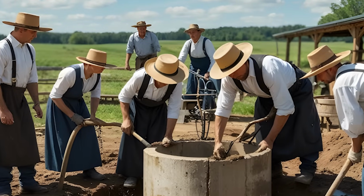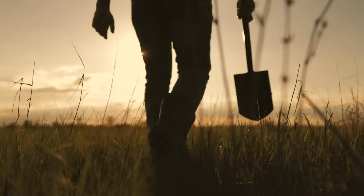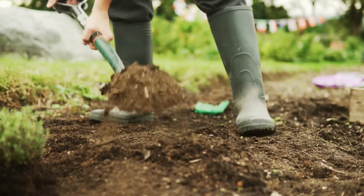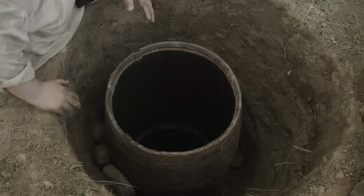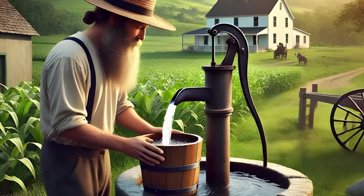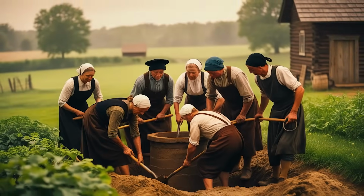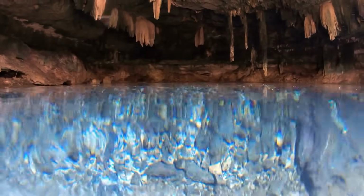Picture this. You're in a small Amish community. Everyone's gathered together, with tools in hand, gearing up for a big task, digging a well. It's a far cry from the convenience of flipping a modern switch or turning a knob. These wells don't just sit in a backyard like a small, shallow garden well. No. The Amish dig wells that go deep, sometimes reaching hundreds of feet below the Earth's surface, tapping into reliable and naturally purified water stored in underground aquifers.